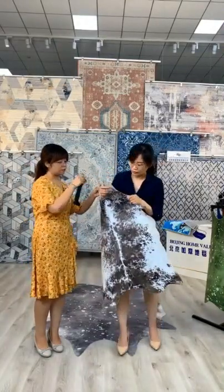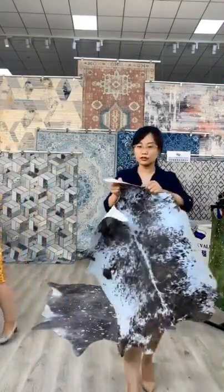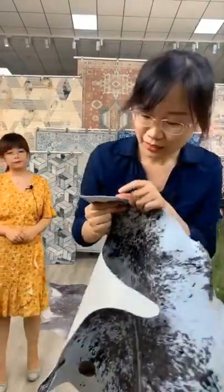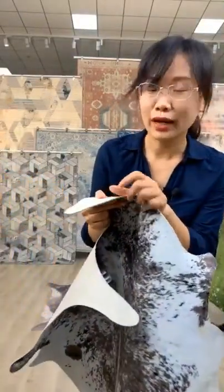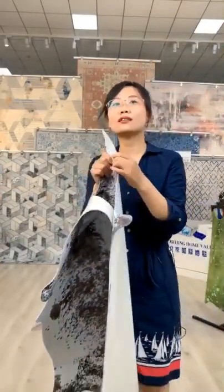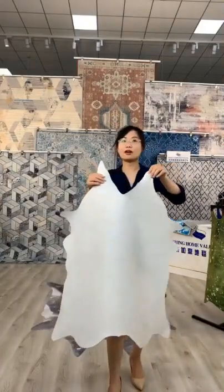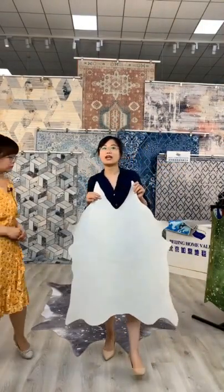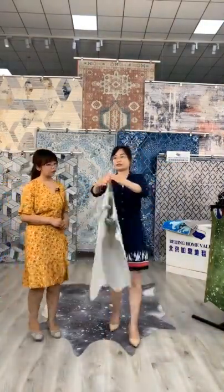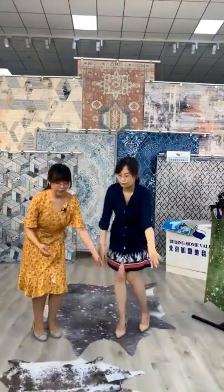And I'd like to show the details on the back here. In the middle, we added a felt and then the sealed backing here. So it will be much heavier and can lie flat well. Okay, I will have a try.